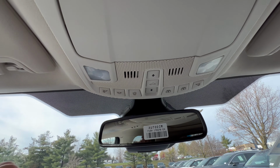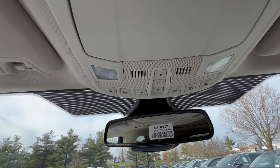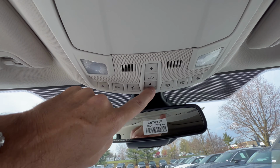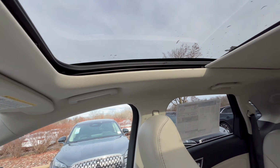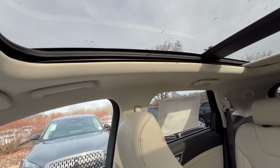Then we have our controls for our twin panel roof or panoramic vista roof, whatever Ford wants to call it. These are the controls for the shade. This is the control for the glass. So we want to open her on up. We hit that button and it's going to go back. Should stop halfway since it's a Ford. Now look at it, makes a liar out of me. It goes all the way back.